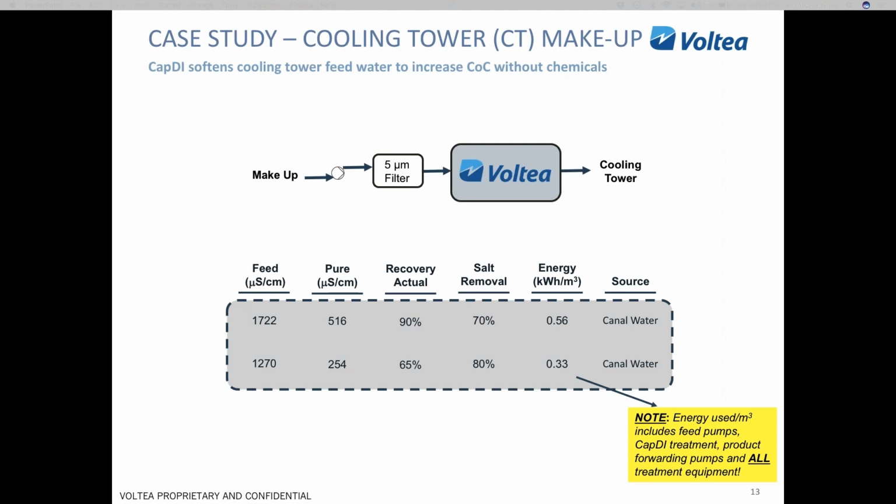But we also operate at a different setting where we're driving 80% salt removal and only 65% recovery. This demonstrates the very, very simple way that you can change the operating condition of the equipment depending on what the targeted water quality output is.